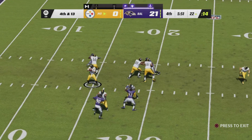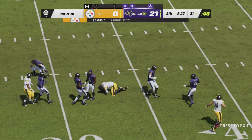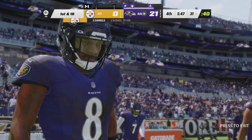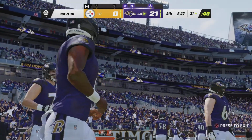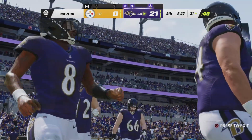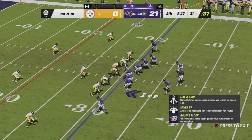Fourth down, and for Darnold, it's desperation time. And he'll hit the deck, but he did not get there. The Steelers try it, but they come up empty on 4th down. And the Ravens get the football back and in great shape. Line of scrimmage, the 31 now on 1st and 10.